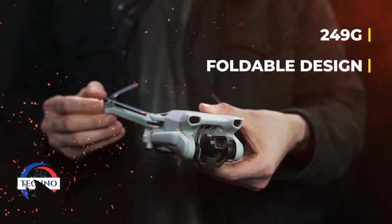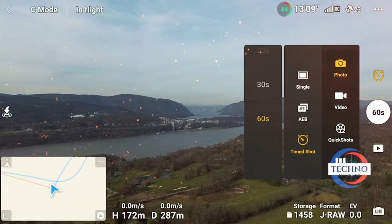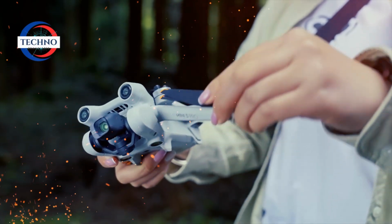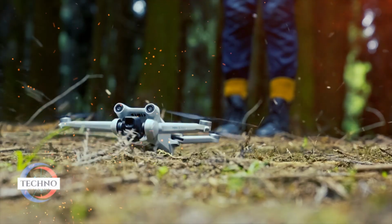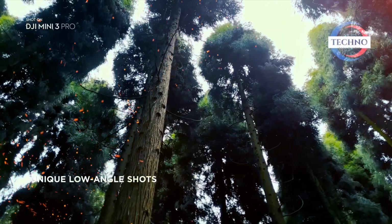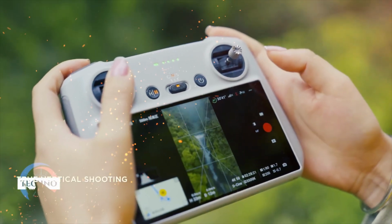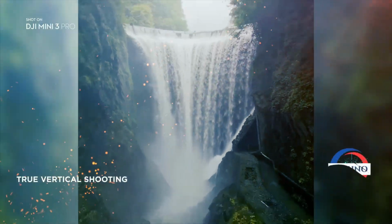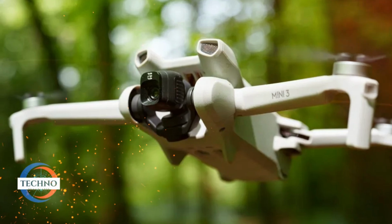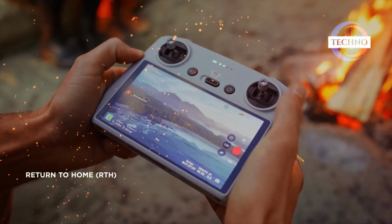However, while the Mini 3 excels in portability and ease of use, it does have limitations compared to higher-ranked models. For instance, it lacks the advanced tracking capabilities and superior camera performance found in the DJI Air 2S, which offers a larger sensor and enhanced low-light performance. The Mini 3 is designed for those who prioritize convenience and simplicity, making it an excellent choice for hobbyists and travelers. In summary, the DJI Mini 3 earns its place at number 5 due to its impressive combination of portability, user-friendly features, and solid camera performance.